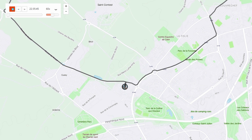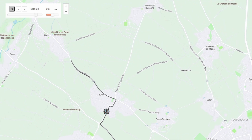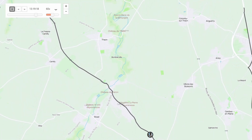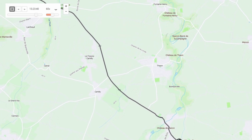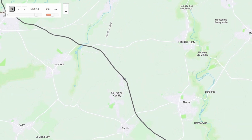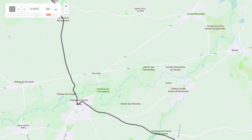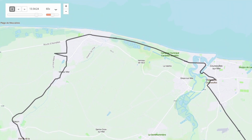Then we started our ride again just after 1 o'clock, and we went to the coast. Our intention here was really just for a quick ride around Normandy, so not necessarily any of Rex's locations as such. I don't think we covered anything, but we did head up to the coast where Rex came ashore.